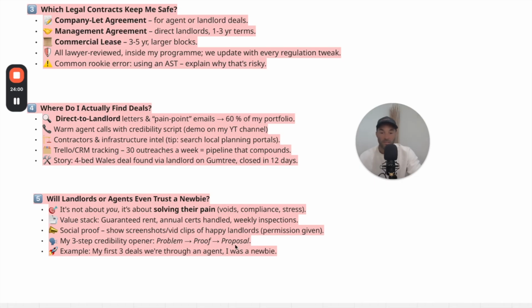Craft an offer that the landlords can't refuse. Stack it with value. Be likable, be trustworthy, and you can't lose. My first few rent-to-rent deals were through an estate agent, and I was a newbie. So if I can do it, I'm sure you can too. Just do exactly what I did. Solve pain, be helpful, value stack. If you have any social proof, then show that. Heighten the problem, make a proposal.